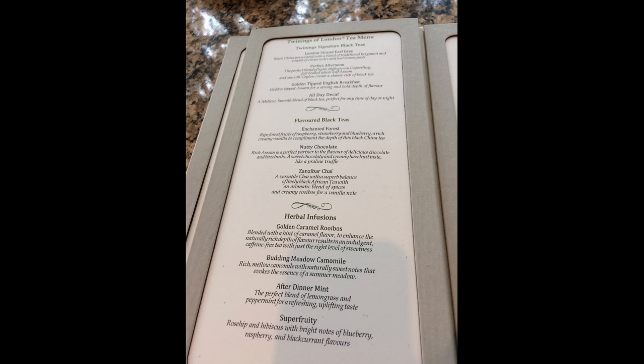Okay, not really your style. That's okay. Keep going. So next is our Golden-Tipped English Breakfast. So if you like strong and bold teas, this is the one I would recommend. And if you're looking for decaf, we do serve a smooth blend of black tea in decaf.